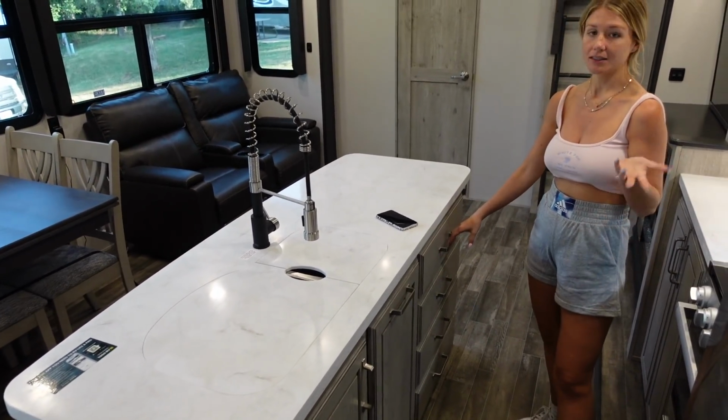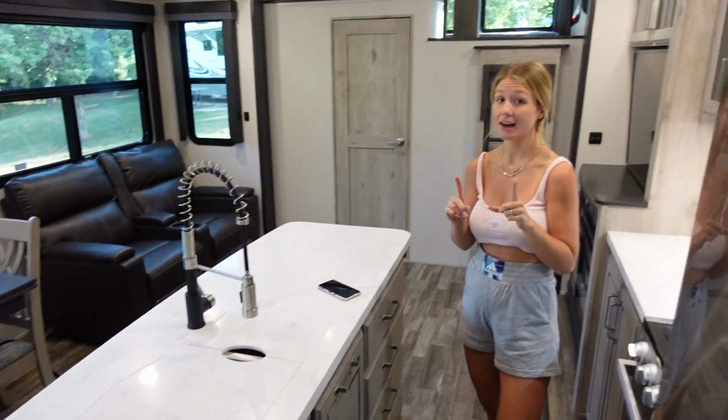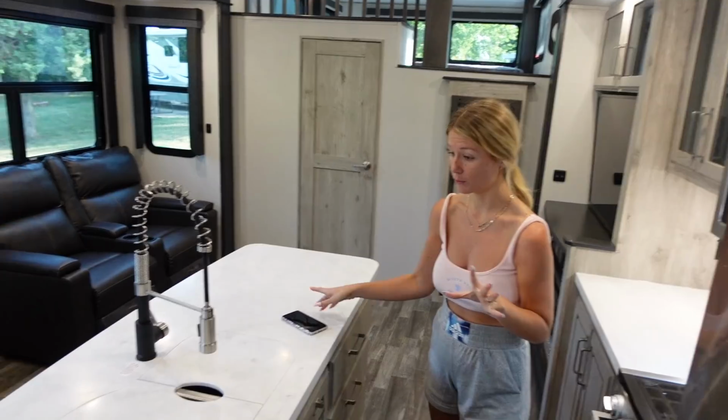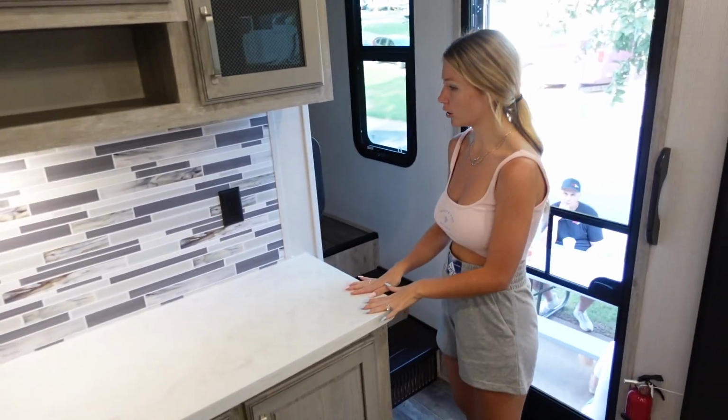And then with RVs, every one of them do this. They have like this latch system so that it's harder to pull out, which is actually good because it's already baby-proofed. And then right here, we have a bar situation.